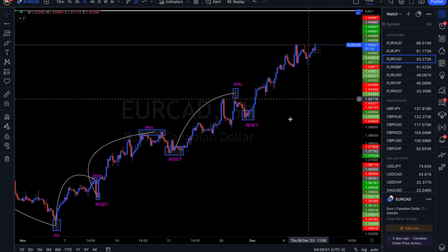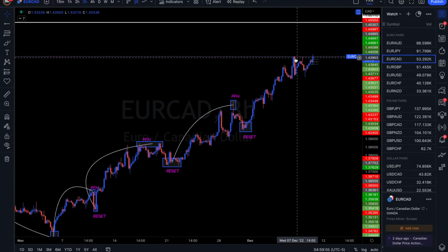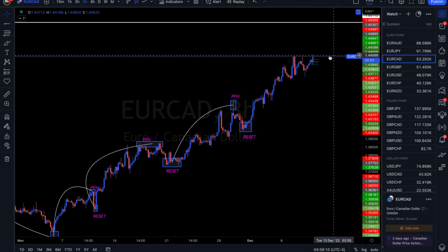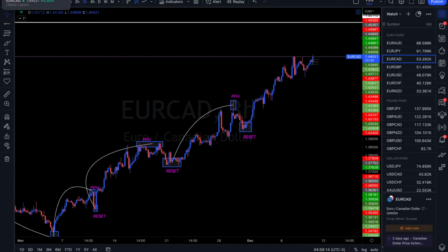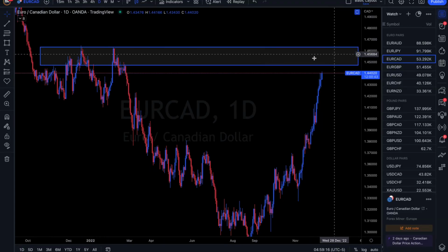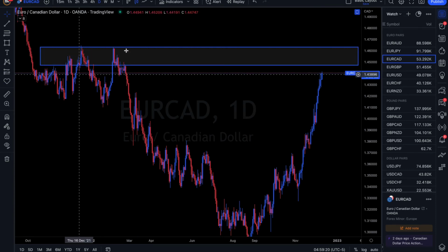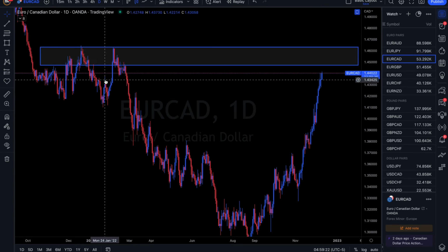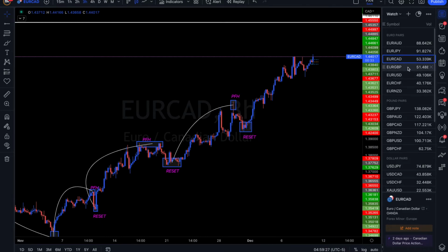You can see the run here that we've had. So even if we get a peak formation, let's say today, which is not going to happen, but if we were to get one today, I would still be looking for buys, because the higher time frame tells us that we need to be in this area, because in this area is where we're going to find market maker orders. So I'd be looking for buys.